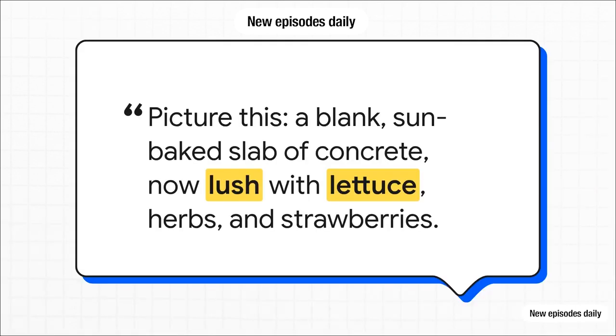Just take a second and really picture that. Instead of hot tar and gravel, you're smelling fresh mint. You hear the buzz of a few happy bees, and you're surrounded by gorgeous fresh food that you grew smack dab in the middle of the city. This isn't some sci-fi fantasy. People are doing this right now.